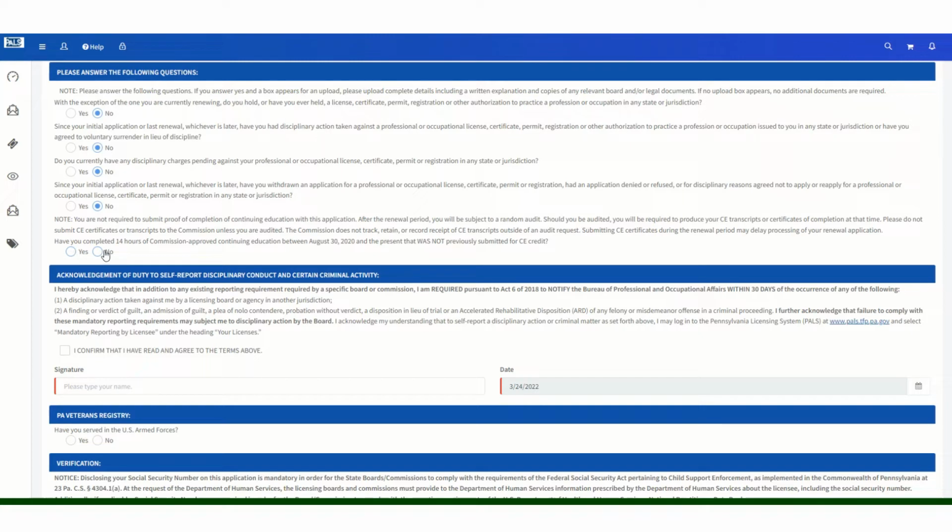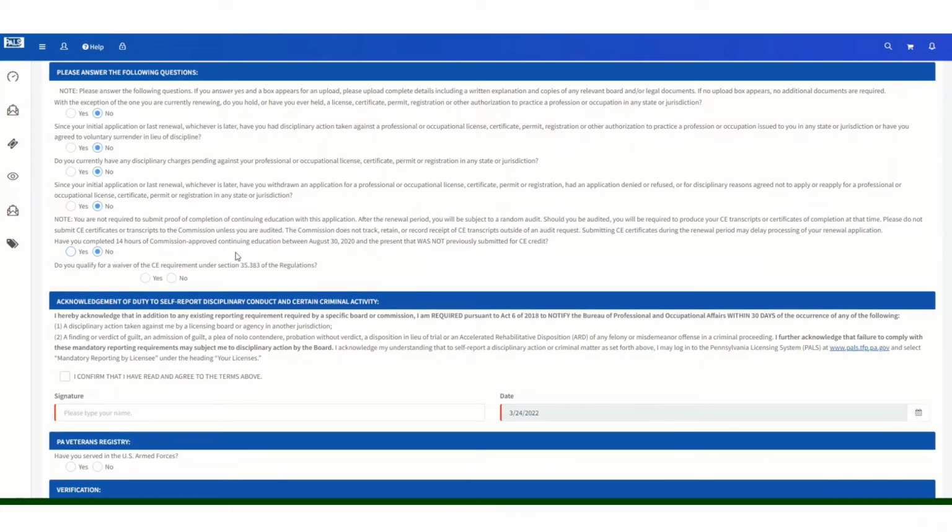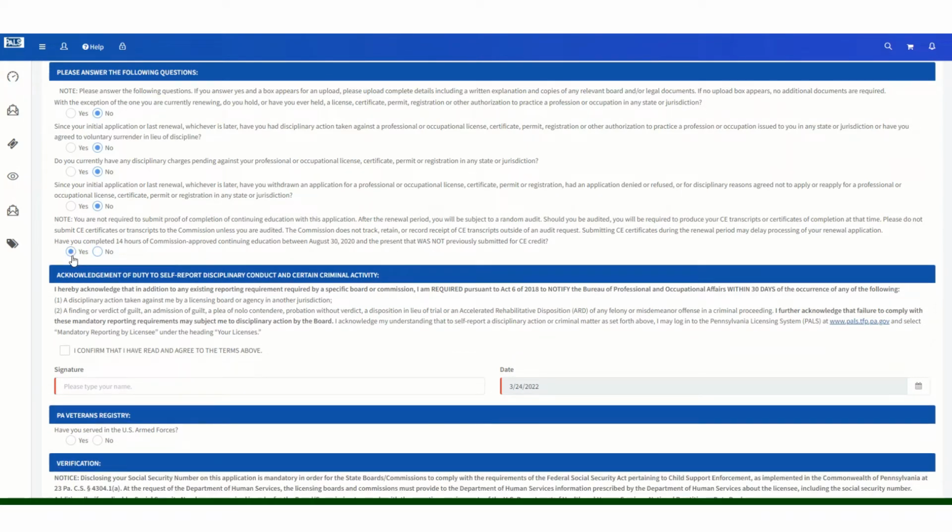If you are exempt from continuing education due to a waiver under Section 35.383 of the regulations, you will be offered the opportunity to answer that question as well. If you answer no to the CE question, you will be asked if you qualify for a waiver. Please review Section 35.383 of the regulations to determine who may qualify.